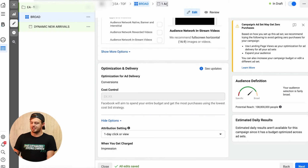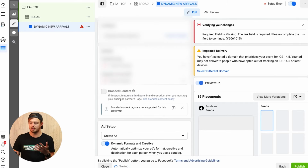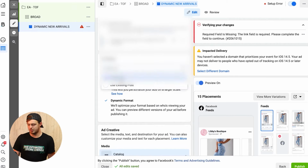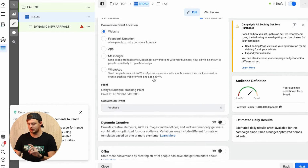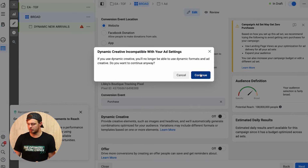All right, next up is the ad. We're going to go ahead and use the selected page. It runs for Facebook and Instagram. All right, dynamic formats. We do have that set up. One big thing that I almost forgot, and I need to show you as well, is that at the ad set level, we need to click one very important button. I almost missed it. Turn on dynamic creative.